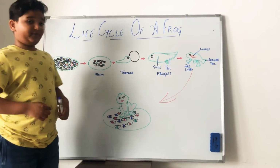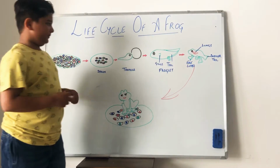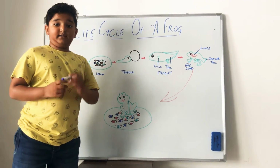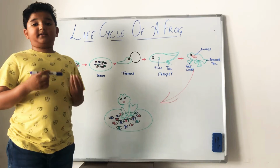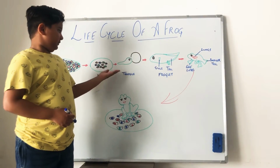And guys, after the spawn, the baby pops out of the egg. Oh, guys, let me tell you that the spawn also has a protective layer. The eggs have a protective layer, but still they're delicate. And guys, let's come back to this stage.